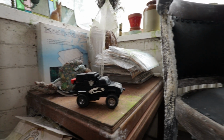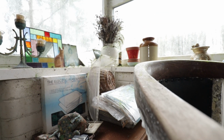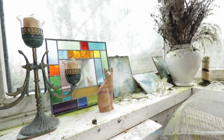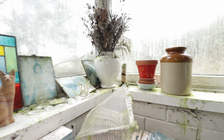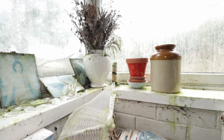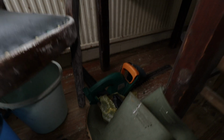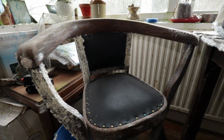Just get a little view of these, along with all these little ornaments. Coal candle. Got down there, looks like a head to a strimmer possibly. Some more wellies. And the mould on that chair.